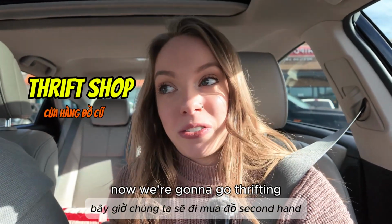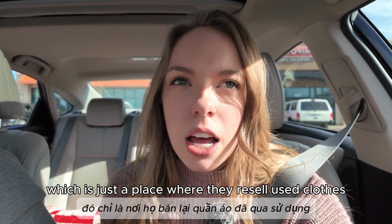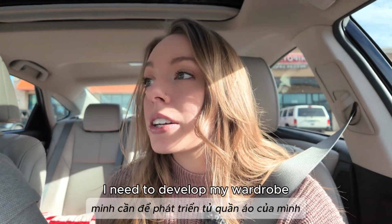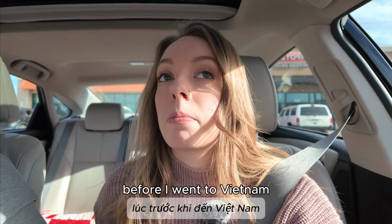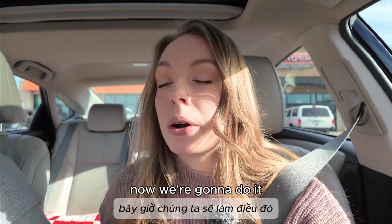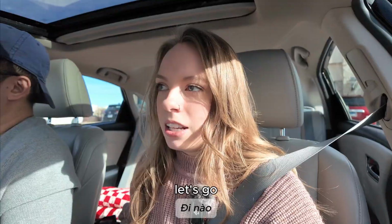Now we're gonna go thrifting, which is just a place where they resell used clothes or used other items. I need to develop my wardrobe. I needed to before I went to Vietnam, and that was actually one of my goals for this year, to get more clothes. So now we're gonna do it and try to do it for a cheap price and see what we can get. Let's go.